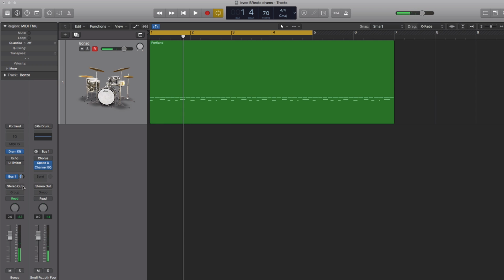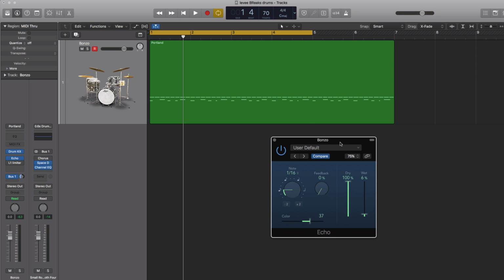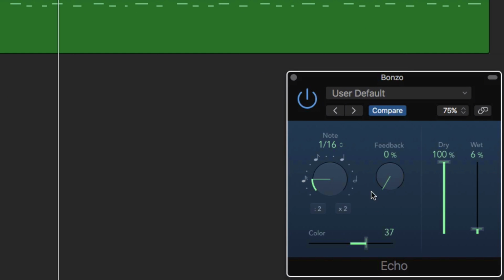There we are. Now John sent Bonzo's drums to that Binson Echorec, and for this we're going to use the Echo plugin with 0 feedback set to a 16th note repeat. Having the feedback at 0 will give you a single 16th note repeat. Because I'm using the Echo as an insert instead of a send, I want 100% dry and just a tiny bit of wet to feel the presence of our Echo.